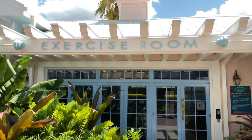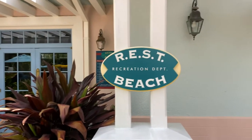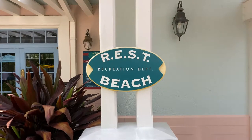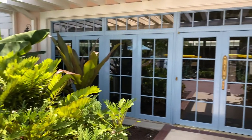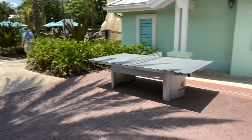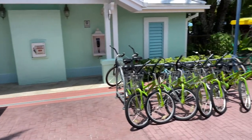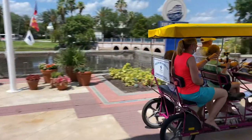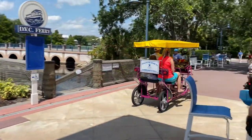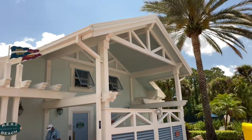Located next to Community Hall is the exercise room, and it's called the Rest Beach Recreation Department Fitness Center. And here's a quick look at the entrance of the fitness center. Here's a ping pong table, and if we look over to the right hand side, here are some bicycles for rent. And just down the pathway a little bit more are some Surrey bikes to rent as well. There's even poolside restrooms here at Rest Beach.